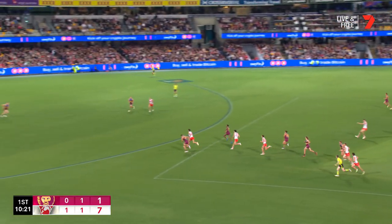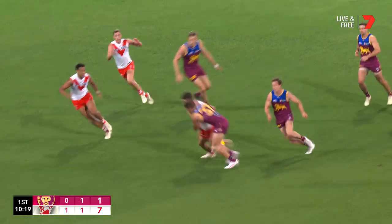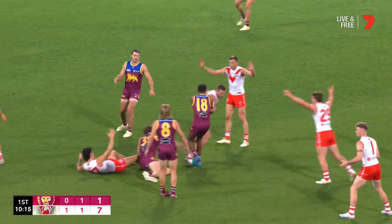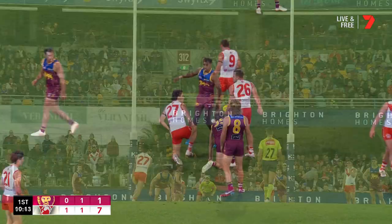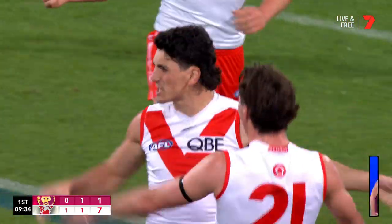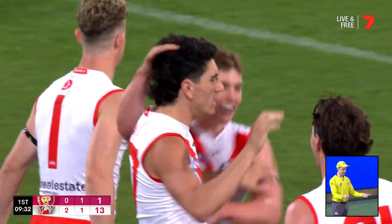Out of the middle, Warner. So Sydney at the moment doing a good majority of the attacking. Didn't make contact with the football there, Leicester. 48 metres. Just a nice ball, he's got it. So a good start now for Sydney. Kick the first two.